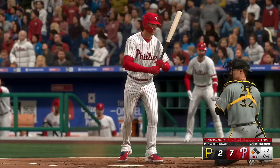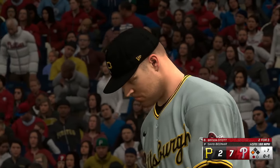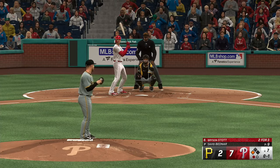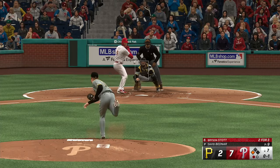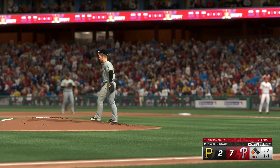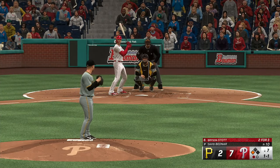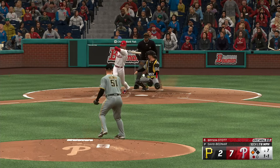Flips the corner. It's 0-1. Left-hand batter waits. Nope. Just missed. This is a situation where the hitter is looking for something up in the zone that he can get his arms extended on. What you have to be careful of is that pitch that's up, that's in on your hands. That'll pop you up in the infield, and that's exactly what the pitcher wants.